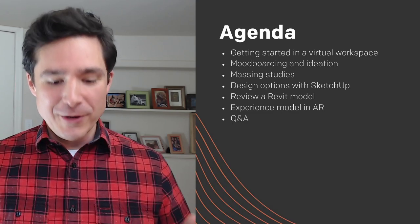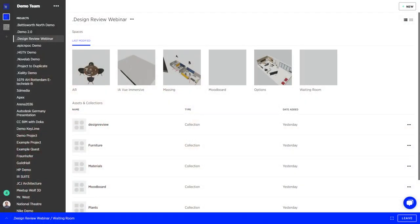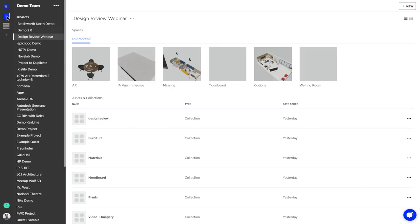Okay, so to get started, we are going to switch right over into The Wild and start from here. Basically, this is what The Wild looks like when you initially log in. The Wild's broken up into teams on the left. Then you've got projects within those teams, and then spaces and collections. It's just a way to organize all of your different content in The Wild.